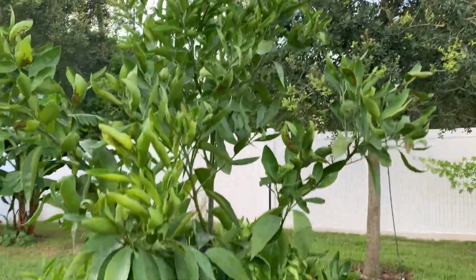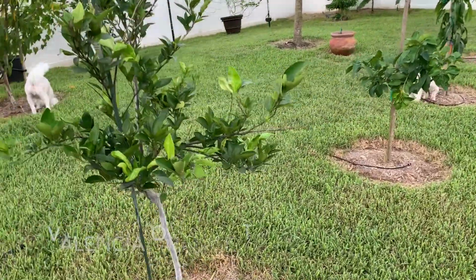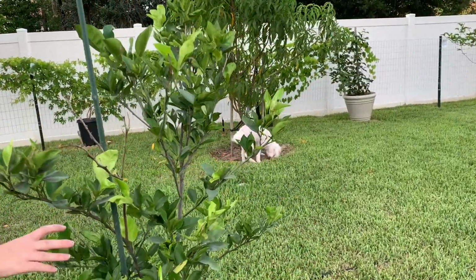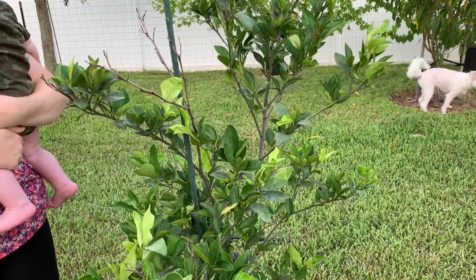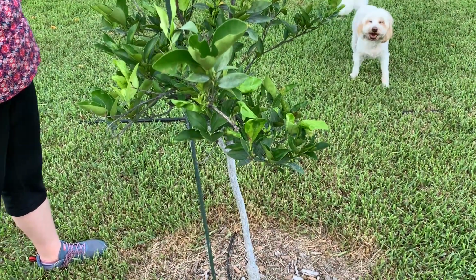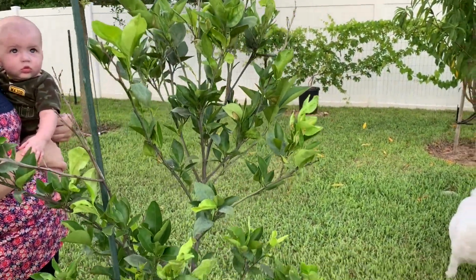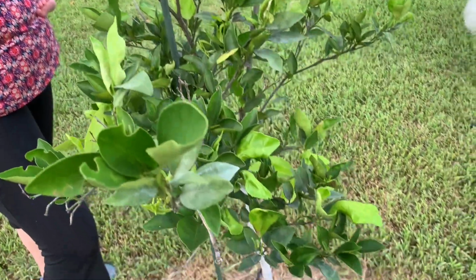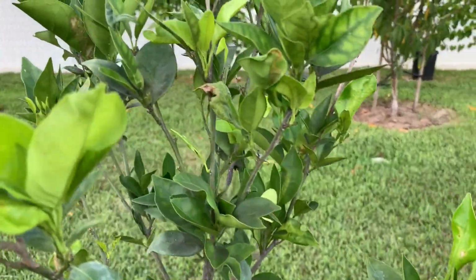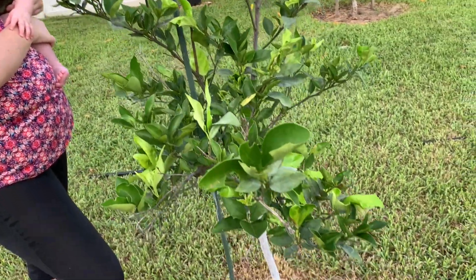Then we, of course, have your Valencia orange. This one had a bunch of flowers on it. It had some fruit on it, and then I think we got an insect issue, and now I don't see any fruit left on it. If you guys have any tips for citrus trees, these are the only trees that we really have had problems with down here in Florida. But it did have some fruit on it, and you can see there's new leaves coming in. We'll probably have to spray this with insecticidal soap, but hopefully it's gonna do well.